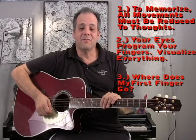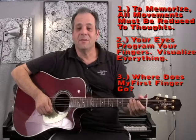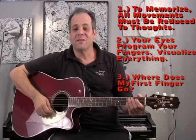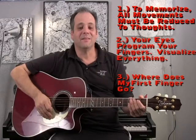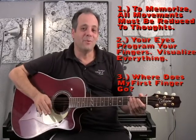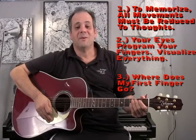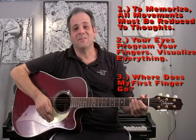You will find that your first finger is like the captain of the team. When he gets in position, the rest of the guys seem to magically and automatically follow suit. I am not kidding about this. It works for 99.99% of all the students I've had over these 20 years. So I encourage you to give this method a chance. You'll be glad you did.